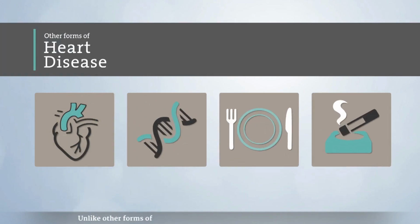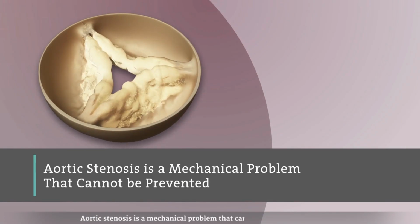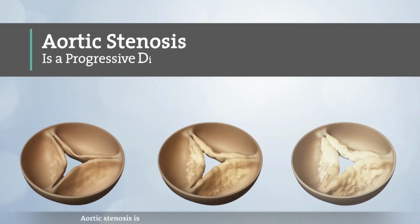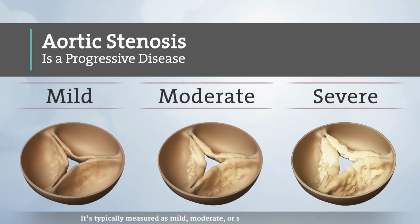Unlike other forms of heart disease that are caused by genetics, diet, or lifestyle, and can be managed by medications, aortic stenosis is a mechanical problem that cannot be prevented. It can only be effectively fixed by replacing your diseased valve. Aortic stenosis is a progressive disease, which means it gets worse over time. It's typically measured as mild, moderate, or severe aortic stenosis.